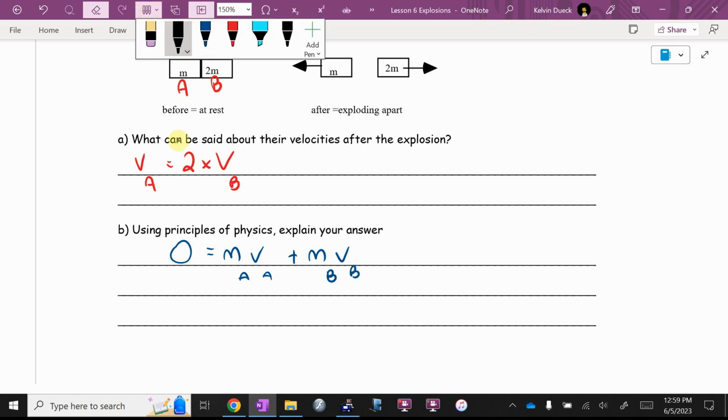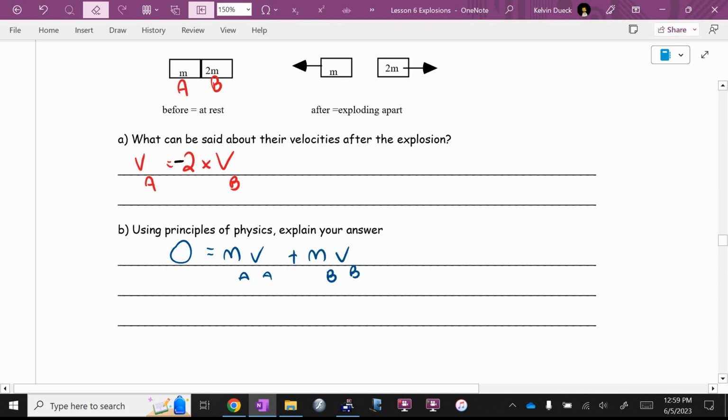By the way, you know what? I should have put a negative up here, shouldn't I? They are going to be in opposite directions. I should have said the velocity of A is going to be negative 2 times the velocity of B. Let's do that. Subtract what? Yep. Then what? And you're saying that's going to be the velocity of A? Okay.